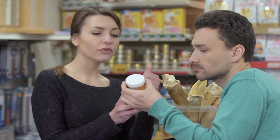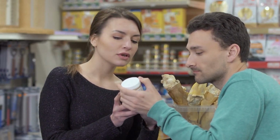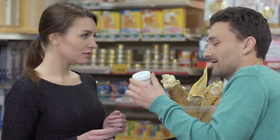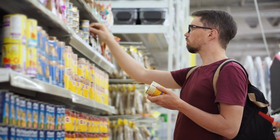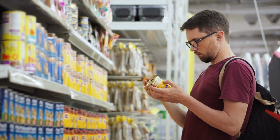Lack of transparency. Transparency is a common issue in the pet food industry, where companies may not disclose detailed information about their sourcing practices. This lack of transparency can make it difficult for pet owners to make informed decisions about the ethical implications of the ingredients in their dog's food.